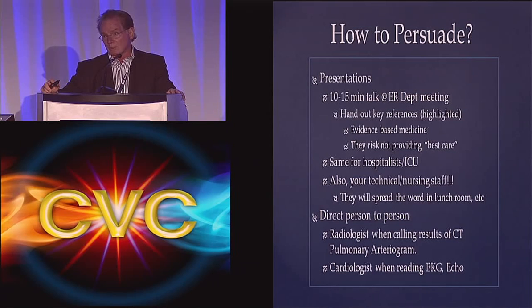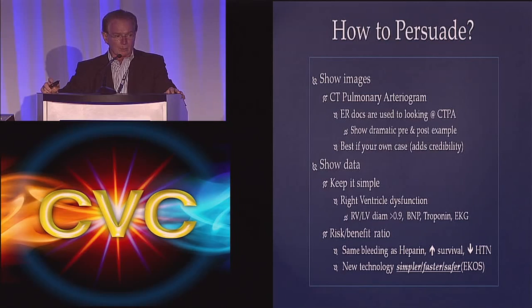That all helps, actually. Direct person-to-person. Radiologists have a great opportunity when they call the ER and say, yeah, this person's got a pulmonary embolism, and by the way. And similarly, the cardiologist, when reading the EKG and/or echo, if they have a mind to build such a program, that's a perfect opportunity, in my opinion.